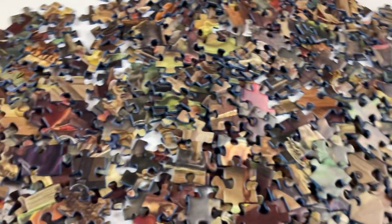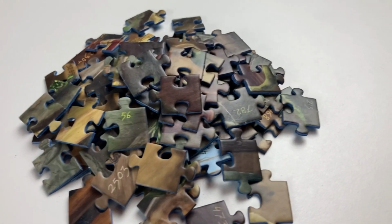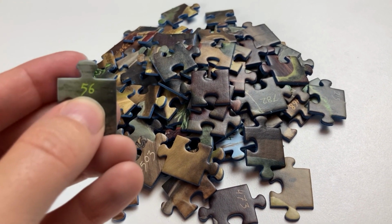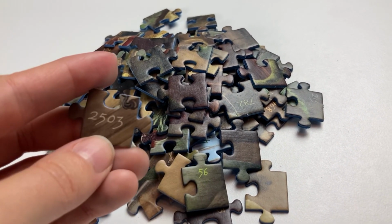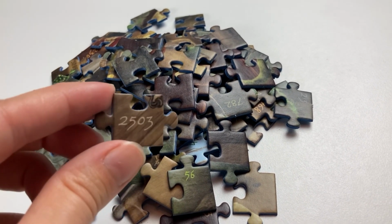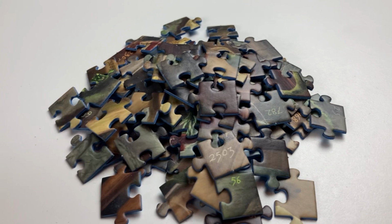Sorting wise, I've not really distinguished many piles. They're the edges, and that's another thing I've noticed. Only the edges seem to have these bright green numbers on them. I've not seen the bright green numbers on any other pieces except the edges. That's not bright green, but again, these kind of random numbers are only to be found on the edge pieces.